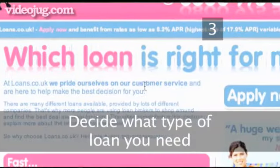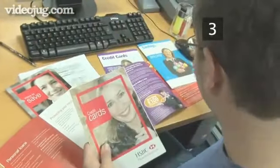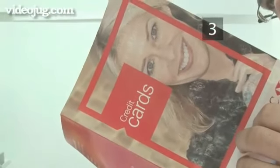Step 3. Decide what type of loan you need. Are you going to do this by way of overdraft, fund it through a credit card, do you want to go for an unsecured personal loan, or do you want to go for a secured personal loan, or actually are you in the market for remortgaging? If you're only looking to borrow a small amount, it might be worth looking into borrowing money via a credit card or overdraft. This is often simpler than getting bogged down in a full-on loan.